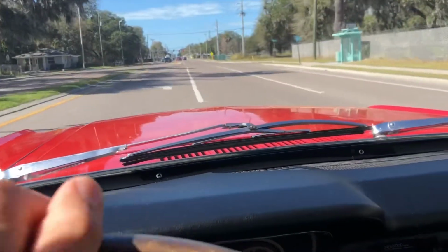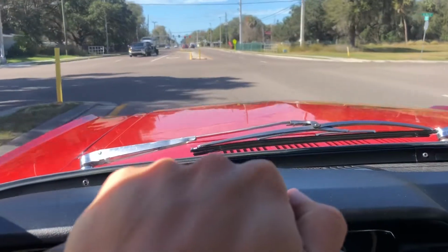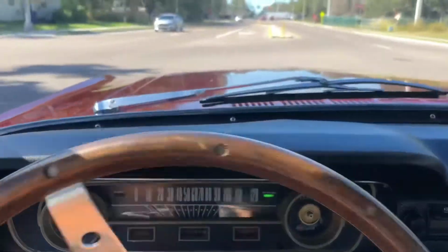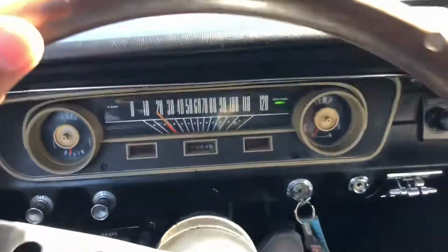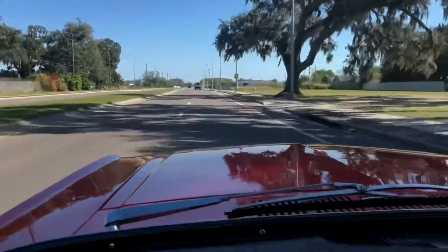So I'm gonna go ahead and swing her around real quick, and then I'll put her on the hoist. You can check out underneath. Gotta get going here. Car's in my way. Look at that. Real nice.